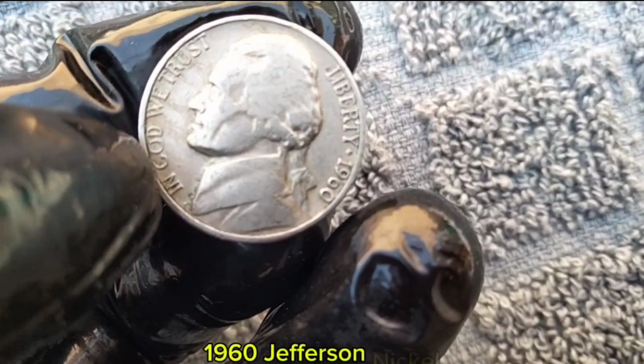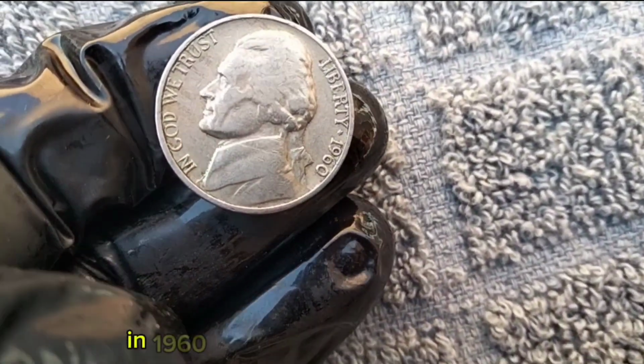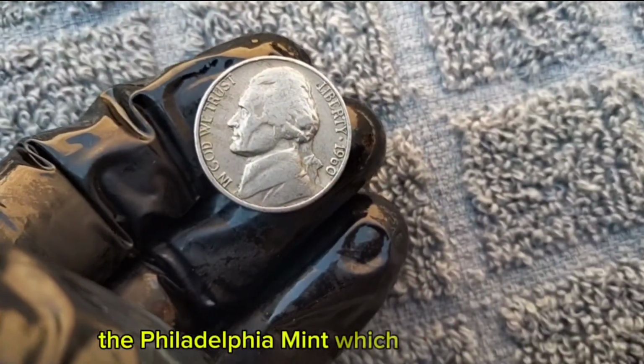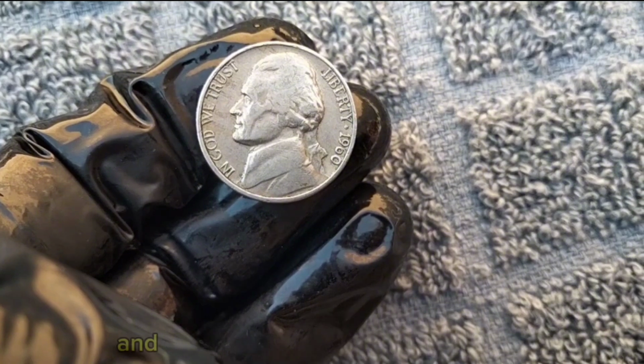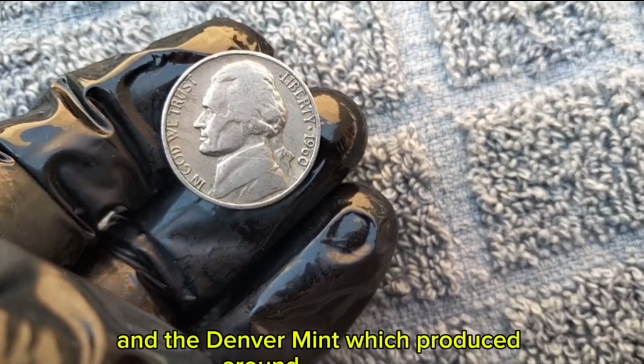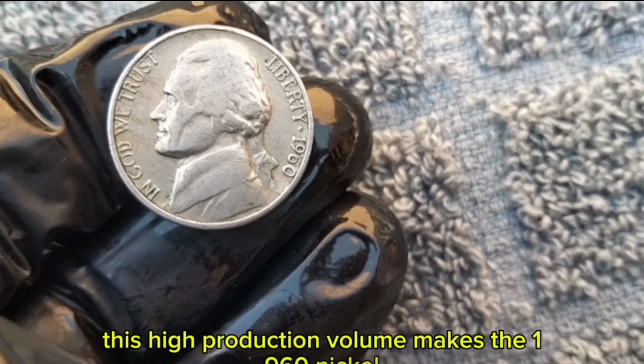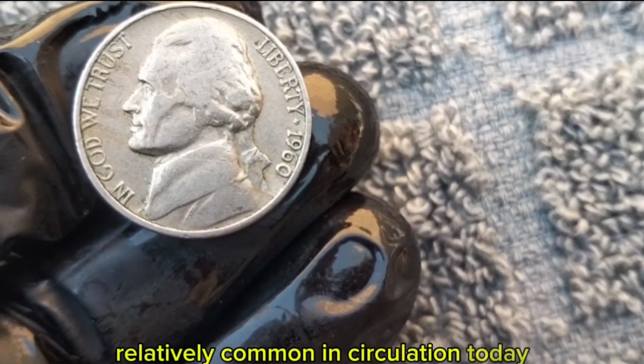1960 Jefferson nickel. In 1960, there were two major mints producing Jefferson nickels: the Philadelphia Mint, which produced 55 million coins, and the Denver Mint, which produced around 193 million coins. This high production volume makes the 1960 nickel relatively common in circulation today.